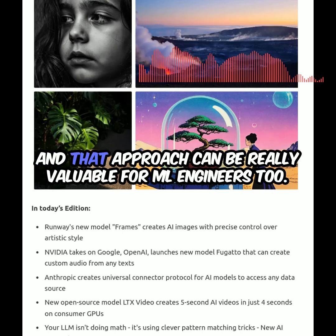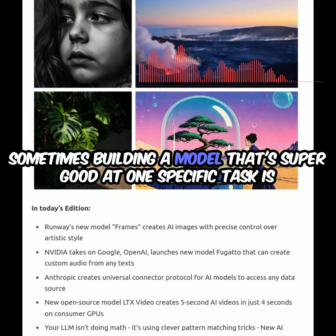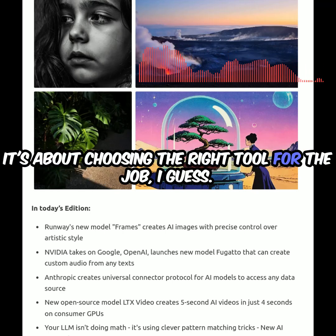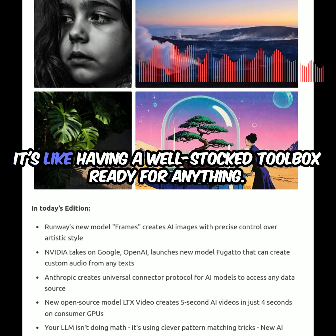Exactly. And that approach can be really valuable for ML engineers too. Sometimes building a model that's super good at one specific task is way more valuable than trying to create a general purpose model. It's about choosing the right tool for the job, I guess. Exactly. It's like having a well-stocked toolbox ready for anything.